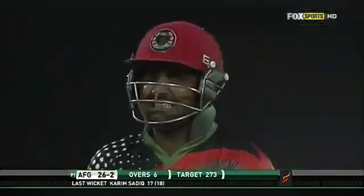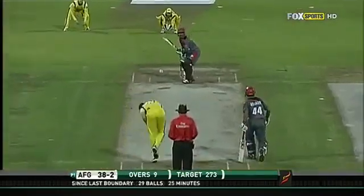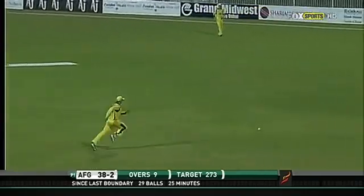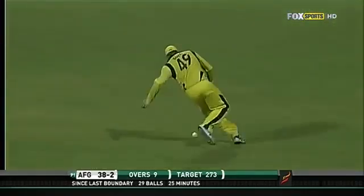End of the over. Another wicket-taking one for Stark. 26 for 2. Won't go all the way. It'll be chased down. Just 2.